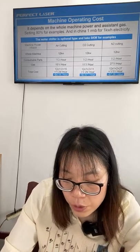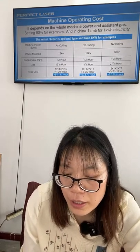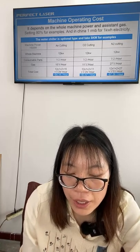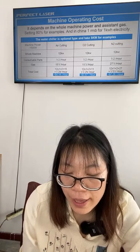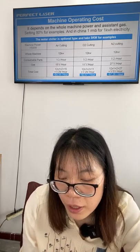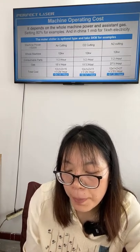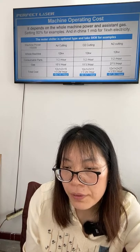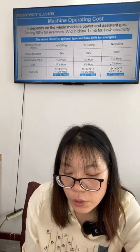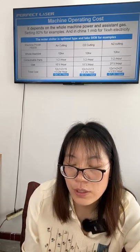If you use oxygen to cut, you can see per hour it will take RMB 2 for the consumer parts. For the gas, 1 hour it will take 12 RMB, and the total will be 25 RMB per hour. It is about 3.57 US dollar per hour. Okay, you can see it is a low operating cost.